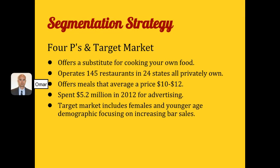In the 4Ps analysis, we identified Mimi's offering a substitute for cooking your own food. Customers, for the most part, cook their own food because it's cheaper. However, sometimes customers want a break from cooking and dine out instead. Mimi's differentiates by providing a French-inspired neighborhood bistro where guests can come enjoy a taste of France.